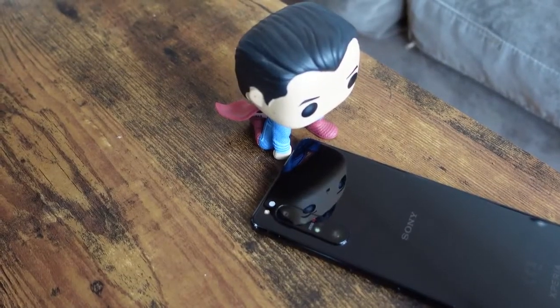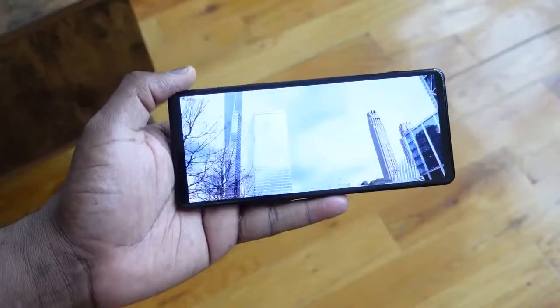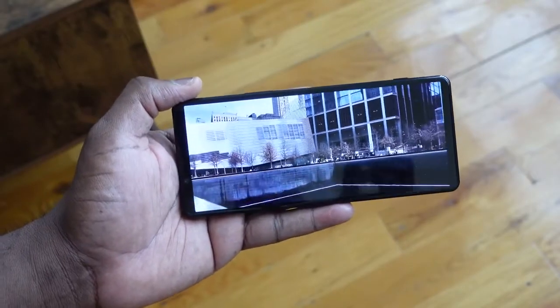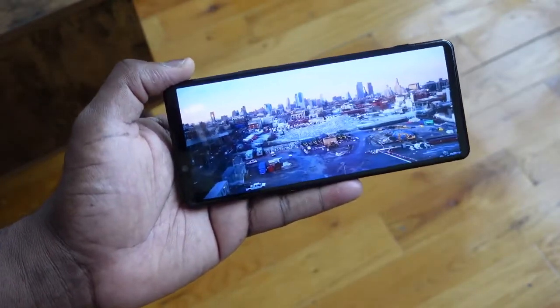You've got stereo speakers built in, you've got Dolby Atmos as well, and the display resolution is 3840 by 1644. They claim it's a 4K display, but it's got a high resolution either way. Pixel density is really high at 643 PPI. So you've got a really nice, lovely looking OLED display.